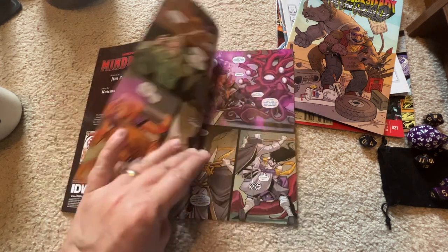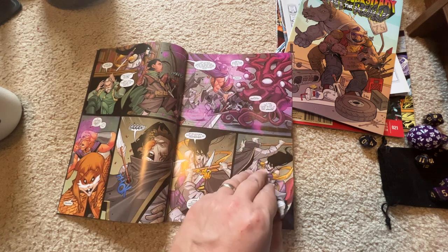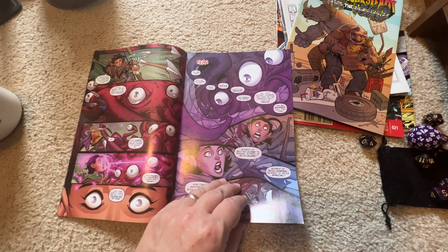So, this is Mindbreaker. And we've got a beholder, looks like. Kind of a stylized beholder. These kind of look like the same characters from the last comic, too.